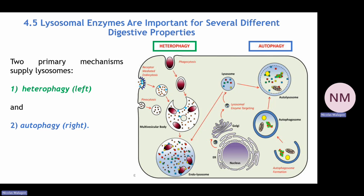Okay, so I very quickly told you that there are two types of functions of the lysosomes: one is heterophagy and the other one is autophagy. In the textbook and in this presentation, there is more information in case you want to know more about it. And you can finish the class by taking the quiz if you haven't taken it.